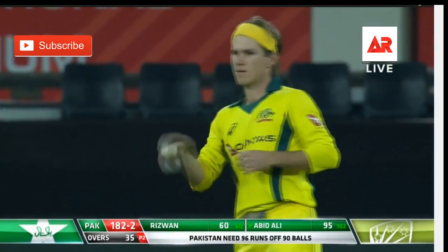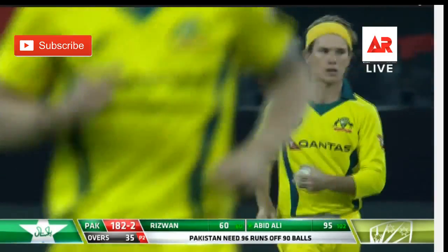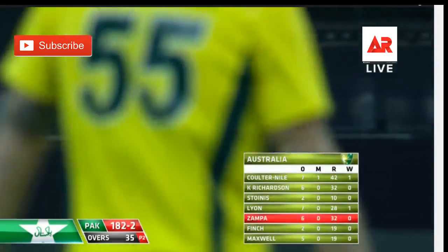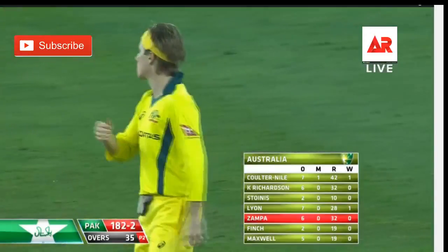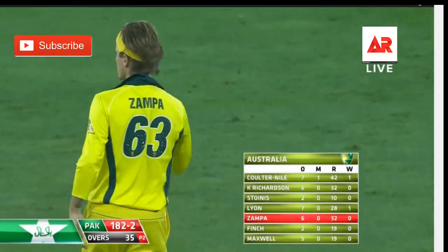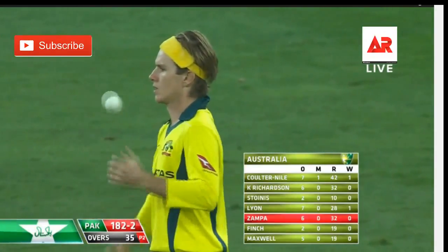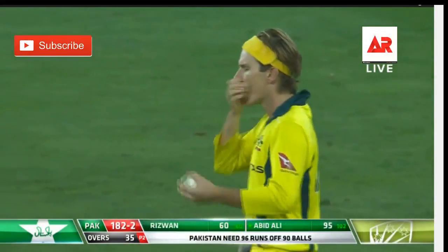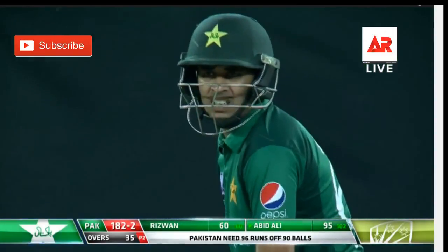Will he be able to trust himself to actually flight the ball or just fire them in, because the ball's getting appreciably wet. You can see those rags being really given a workout. He's gone for 32 of his 6. But Australia need a wicket. Simple as that. They do, and Zampa has been consistently the go-to man, but it's just difficult conditions in that he can't really grip it and rip it, because you're just a bit worried about it sliding out of the fingers.